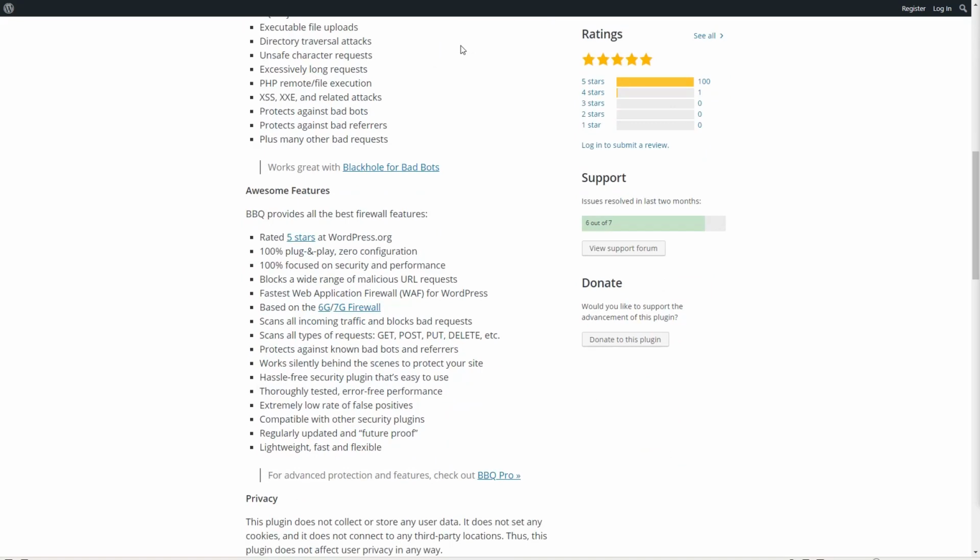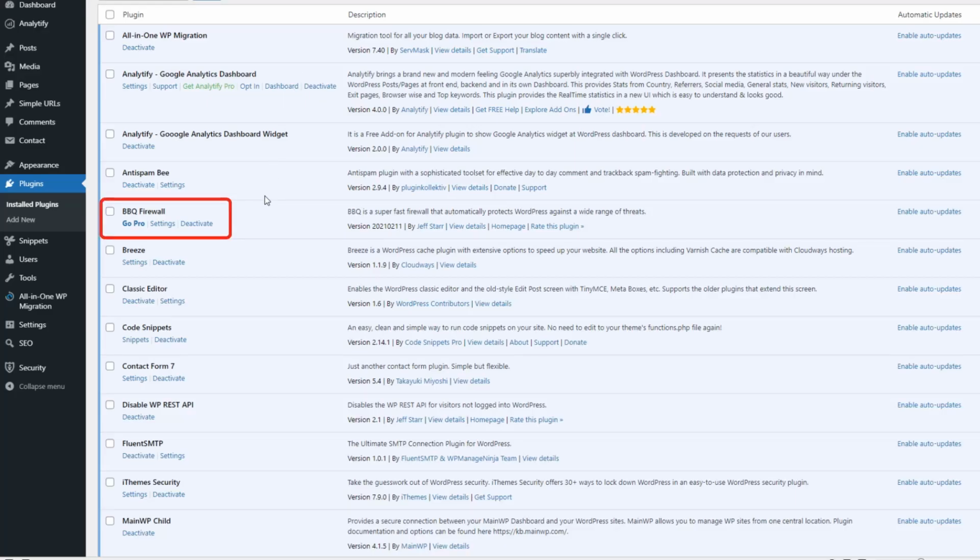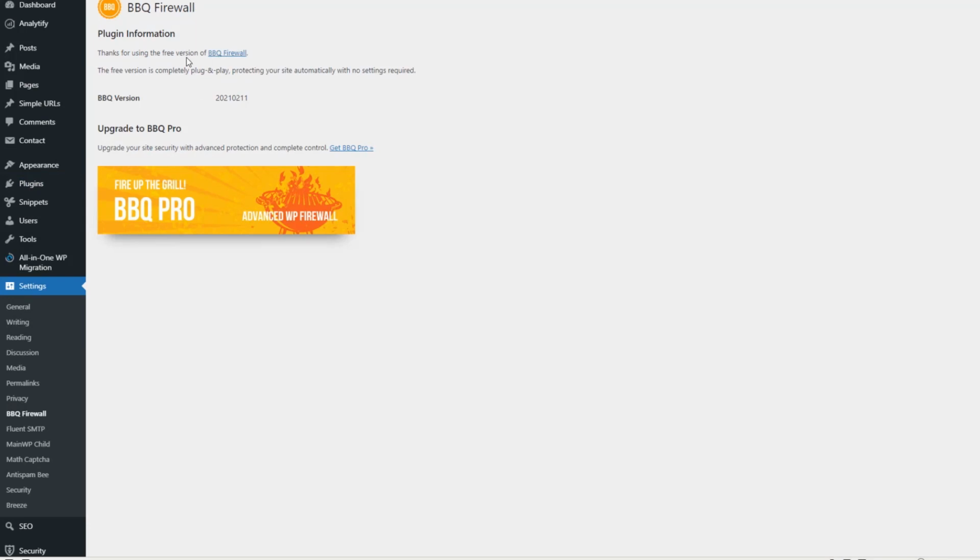When you install and activate the free version of the BBQ plugin, it starts working immediately. Here's a website where I have the free version of BBQ Firewall installed. It's been working on the site for a number of years. If we click to go to settings, we see that there are none. There's a thank you. There's a notice telling you that BBQ Firewall is completely plug and play, protecting your site automatically with no settings required.